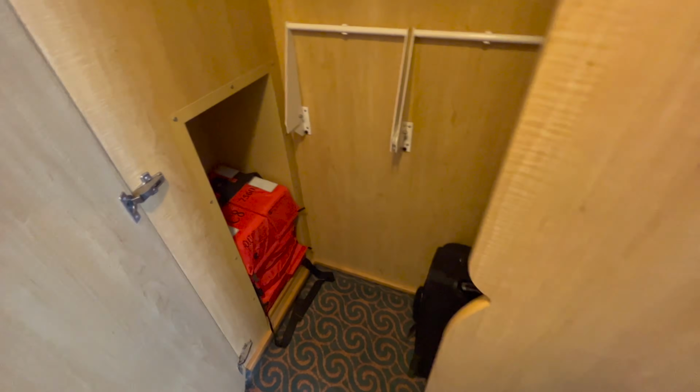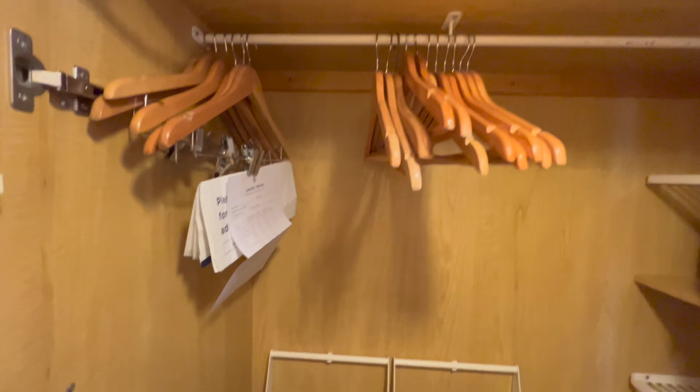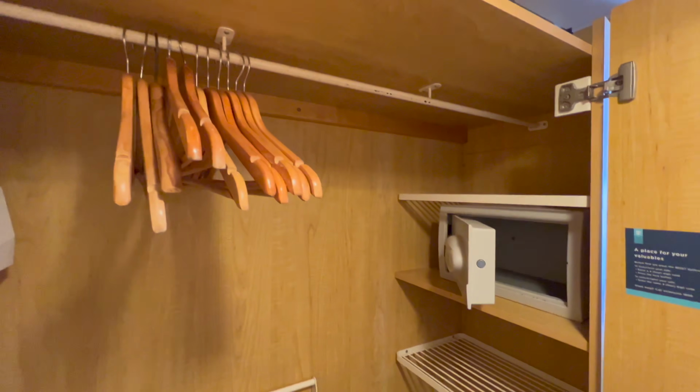Starting on the left as you first walk in, you have the closet. Life jackets, tons of hangers, the safe, shelves, but there's plenty of space, I think, for most cruises, 1 or 2 on board. Now going to your right, just across from the closet, you have the bathroom.